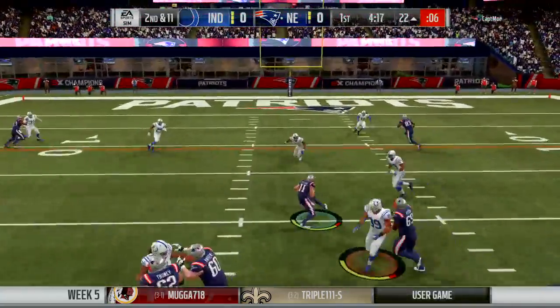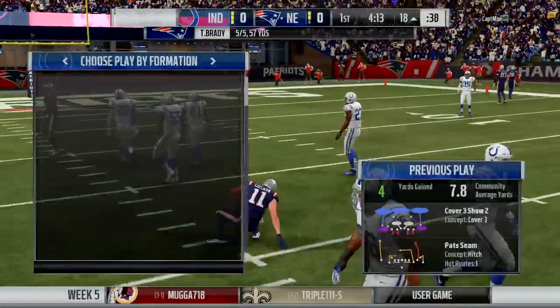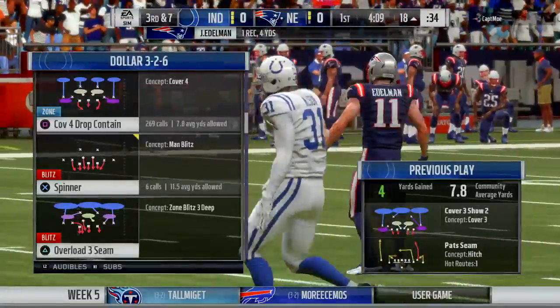Brady to throw on second down. Slant route caught by Edelman. And they'll bring him down at the 18-yard line. 4 yards on the completion, and it sets up a third down.